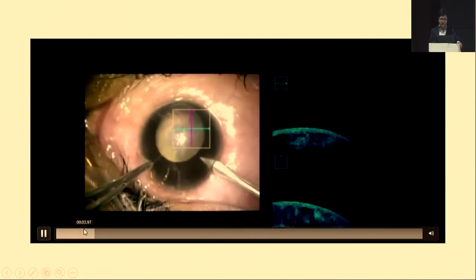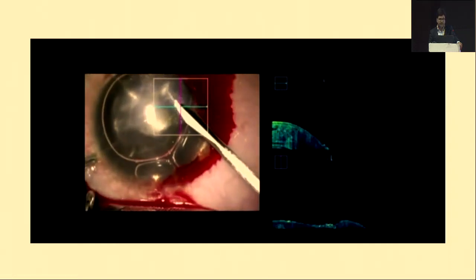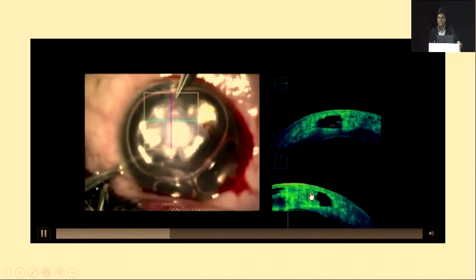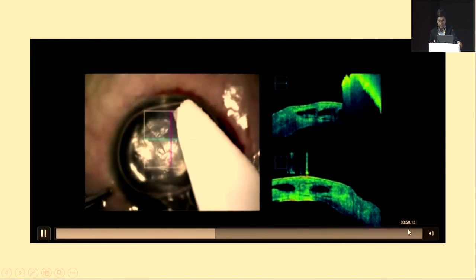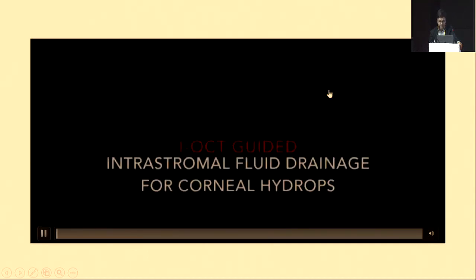I'll just skip ahead. As you can see here, initially a paracentesis is made, the anterior chamber tamponade is achieved, and then using an MVR knife, which is guided by your MIOCT, you can enter these pockets and drain the fluid. You can use massage to drain whatever fluid is there, and this is the appearance at the end of the procedure. You can see all the fluid has been drained.